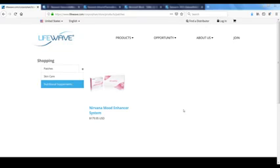Okay. Here's a question. Which patches are best to help remove toxins and bacterial infections from the head? Best placements for each. Thank you so much for LifeWave patches.